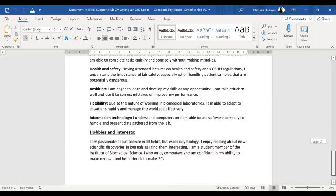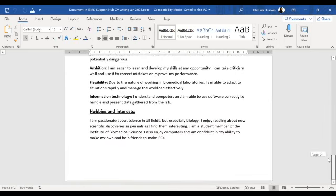And then again, finish with hobbies and interests. What do you enjoy? What do you like doing? And relate it back to the job that you're interested in or to the particular subject area that you're talking about.